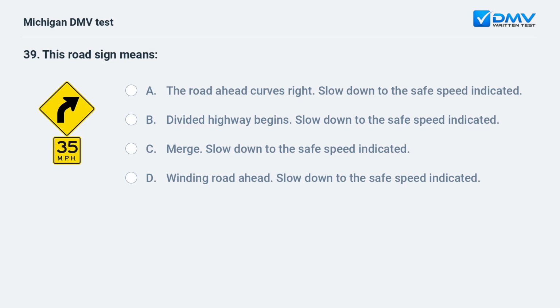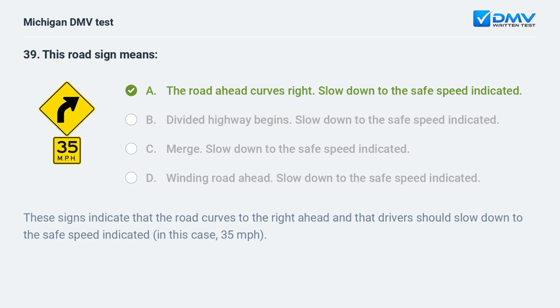This road sign means: A. The road ahead curves right. Slow down to the safe speed indicated. B. Divided highway begins. Slow down to the safe speed indicated. C. Merge. Slow down to the safe speed indicated. D. Winding road ahead. Slow down to the safe speed indicated. A. The road ahead curves right. Slow down to the safe speed indicated.